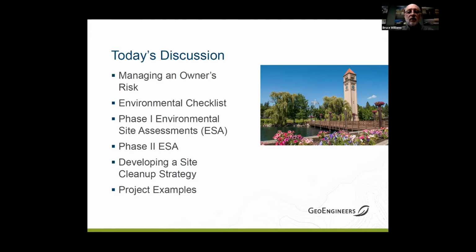This morning, I'll kick it off with just talking about managing an owner's risk, and then JR is going to go through the environmental checklist, the Phase I environmental site assessment, which essentially is a paper study coupled with a site visit, and also a Phase II ESA, which is a more intrusive investigation with samples collected. We'll also discuss some of the strategies that you can use when dealing with sites with contamination, as well as several project examples towards the end of the presentation.